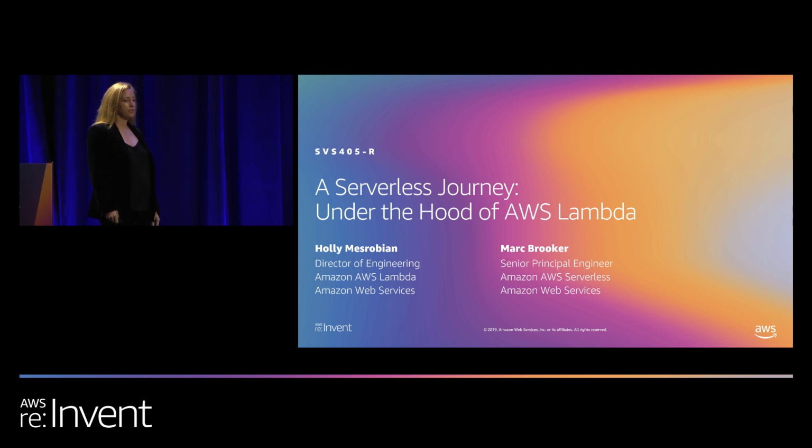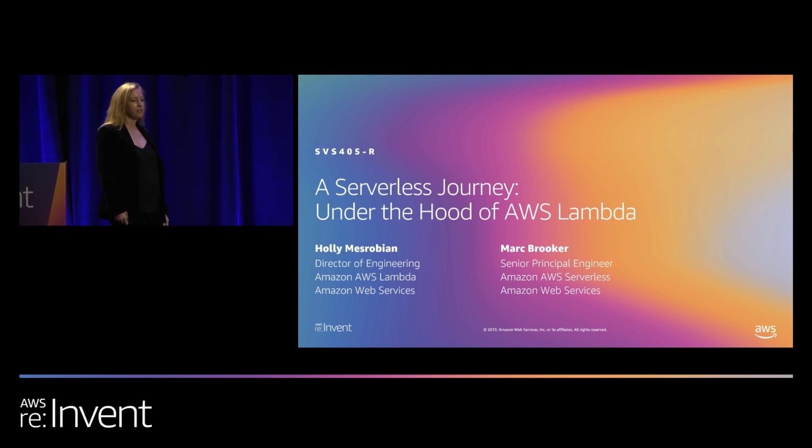Last year, we spoke about the systems and flows involved in the sync invoke path and a new micro VM technology Lambda was built on called Firecracker. This year, I will cover a brief introduction and summary to set context for those that didn't attend our talk last year. We will then switch over and provide a lot of new content.